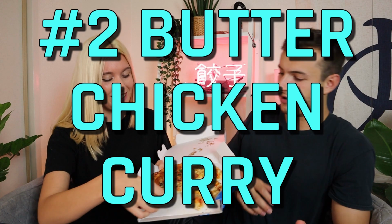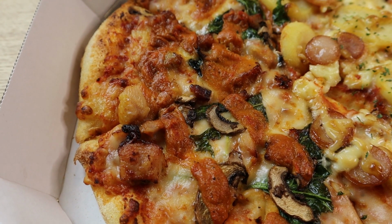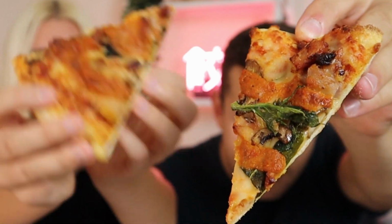Butter chicken curry. Okay. I'm excited for this. Yeah. I think butter chicken curry pizza sounds great. Okay. Chin chin. That was really nice. A little bit spicy. Oh, it's like tandoori chicken. Yeah, it is like tandoori chicken. That's nice. That's really nice.